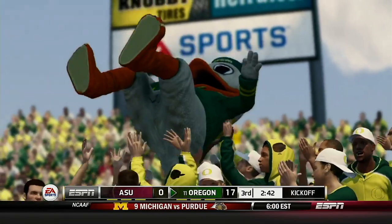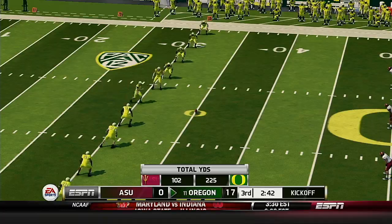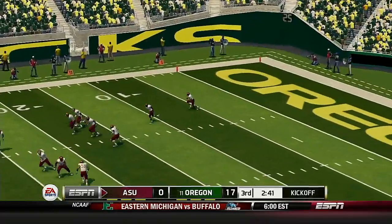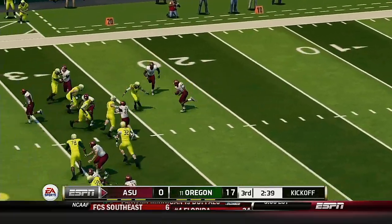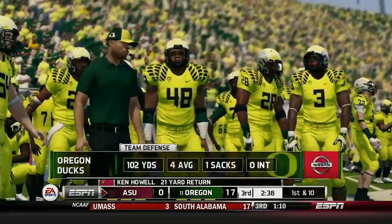Brad, that's one of those drives that can just tear your heart up. That can really demoralize a defense when they drive the ball down the field, and a lot of the yards came on the ground. And it looks like they're ready for the kickoff. Howell takes it from the six. That was a great hit. He wasn't getting away from that one.